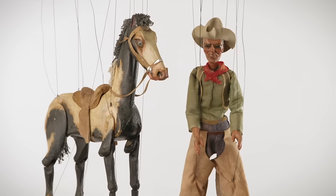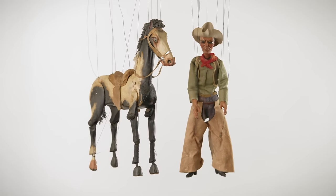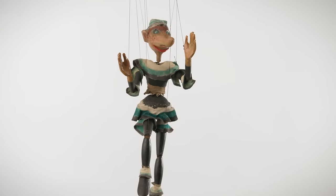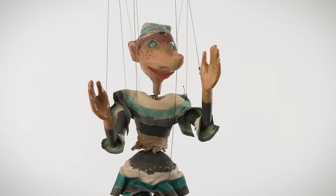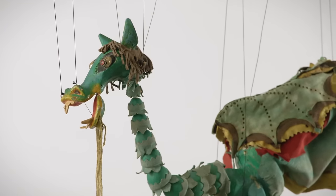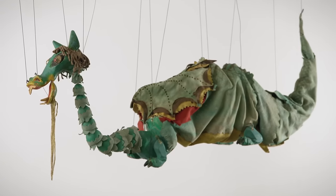One of the first I worked on was Paint the Horse, who goes with Pecos Bill. The horse was in many, many pieces. That was a good challenge. There's duendes, New Mexican folk elves. They're very mischievous and cause a lot of trouble. The green dragon, he's made with hoops almost like a slinky. The fabric is suede.